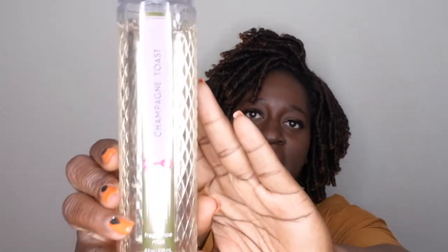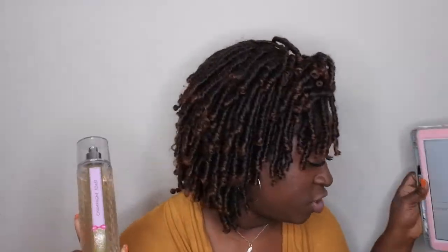Coming in at number 2, this used to be my all-time favorite scent from Bath & Body Works. And then they released another one and it just went one spot down. So number 2 here is Champagne Toast. Here's the packaging on this. It's really cute, really classy. And the scent notes on Champagne Toast are bubbly champagne, sparkling berries, and juicy tangerine.